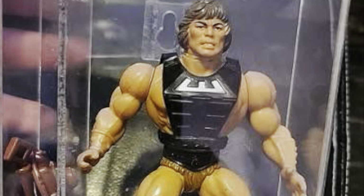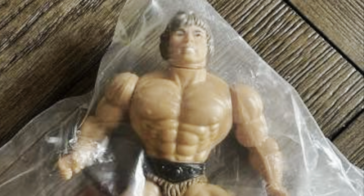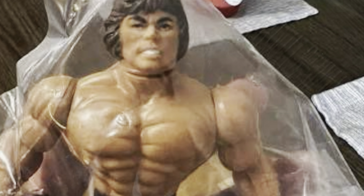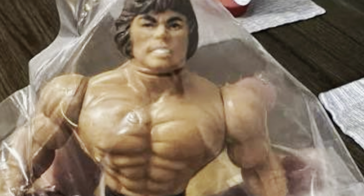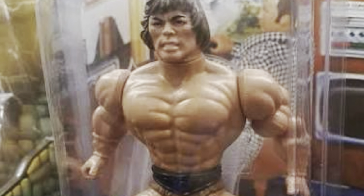The coolness of how the Wonderbread He-Man came along is absolutely phenomenal. But is he worth the price? To me, I do not think so. I don't think that this very rare figure is worth what people are asking for him.